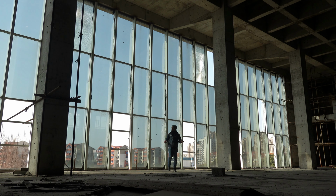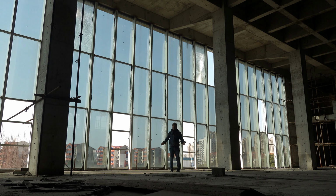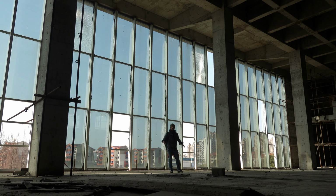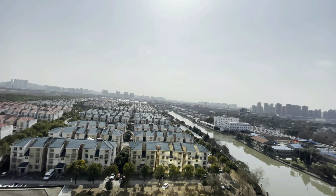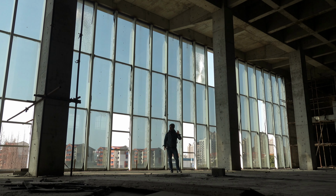One of the wonderful things about this building is that when the sunlight hits it, it basically radiates all around it. That actually looks quite beautiful, but I imagine for the people who live in the houses nearby and all the light is shining through the windows, it must be infuriating for them. Despite that, this is a really beautiful building and it's amazing that it's just been abandoned like this.